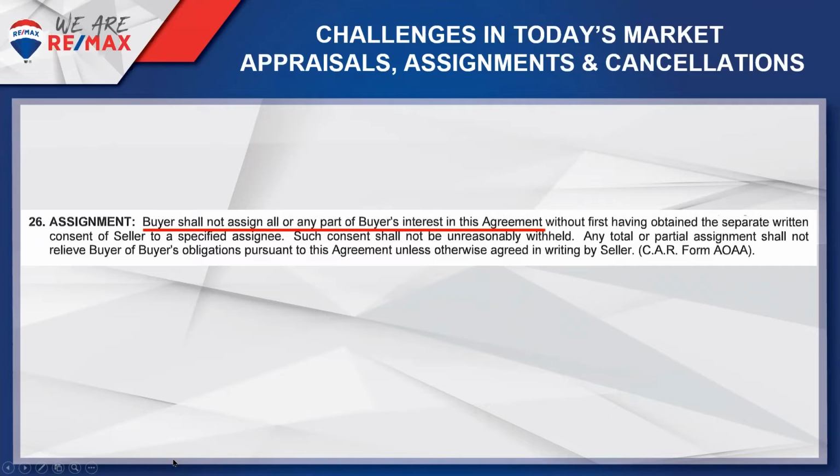So obviously one would say that buyer A and buyer B maybe have a 50-50 share. Now they're going to bring in buyer C. Well, they might have a 33% share now. So buyer A and buyer B are giving away part of their interest to buyer C. The buyer shall not assign any part of the buyer's interest in this agreement without first obtaining a separate written consent from the seller to the specified assignee, and that consent can't be unreasonably withheld. The seller can't just arbitrarily say, nope, I'm not going to let you do it.